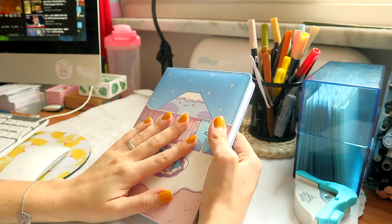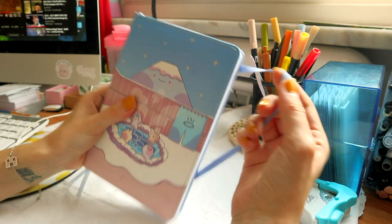Now, let's go back to my shop and illustrations and pattern things.